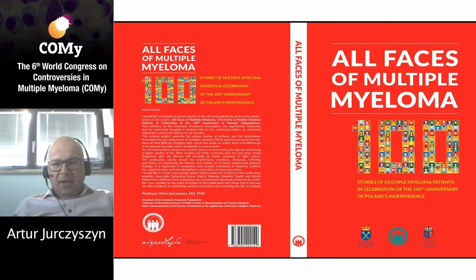So on the last point, I would like to tell you that this is my work regarding heterogeneity of myeloma. We published 100 myeloma patients on the Polish 100th anniversary. And if you are interested, I can send you this book.